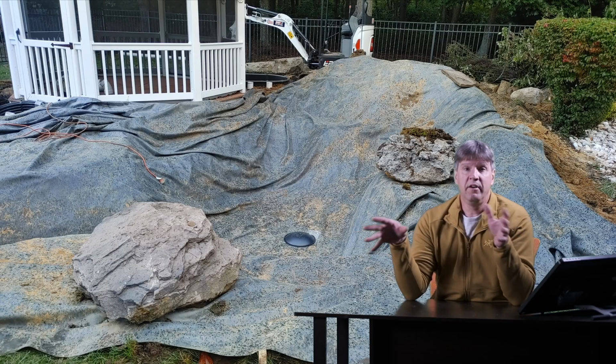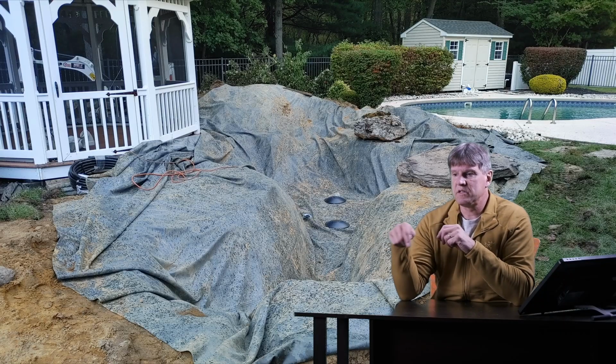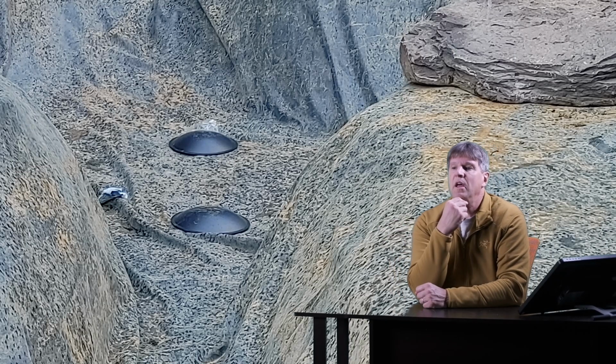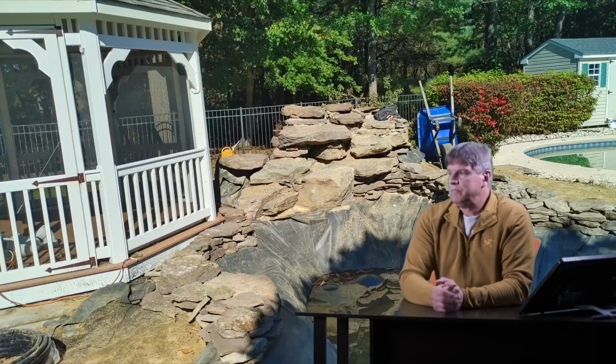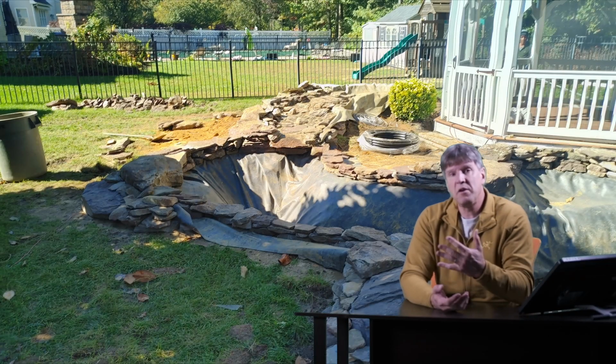Once we got the hole dug, the bottom drains in, and all the plumbing and pipe work done to the filter system, then we put the liner in. We seal those bottom drains in the liner with the silicone, and put the flange on top. That has to be done on a dry day, a little bit warmer, with no rain, so that silicone can dry. I like to leave it at least a day overnight to dry before any kind of water hits it, just as a precaution. Once we had that liner in, we start with the rock work.